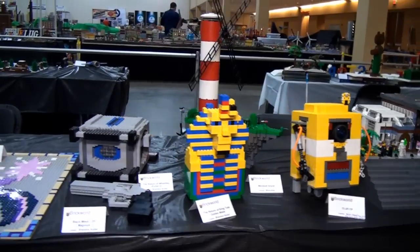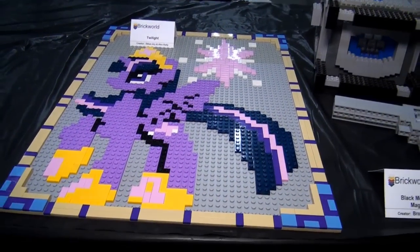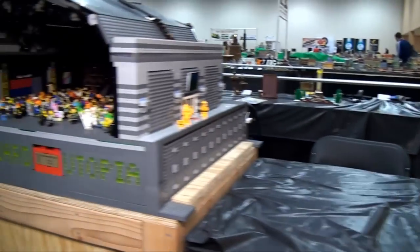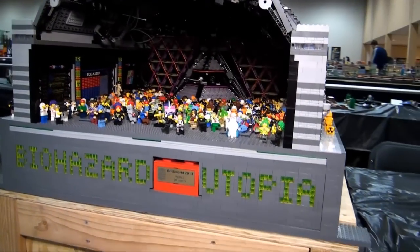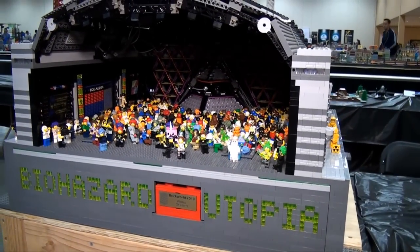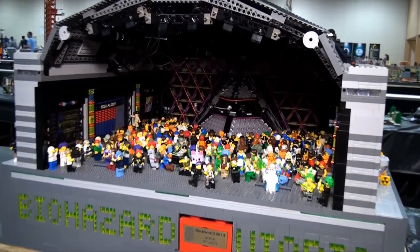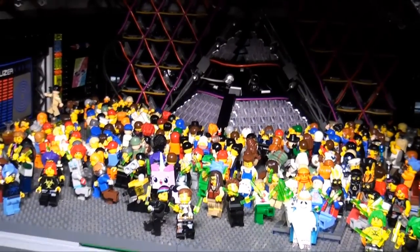Going down here, here's a Twilight from My Little Pony. So if you're a fan of that show, cool little mosaic. And then here's this, it's like a theater thing and it's on a wood cart. And they can roll it in and out, and it has a whole sound system underneath in that wood cart. And there's all these lights and they're coordinated to the music and... Oh, all kinds of stuff.